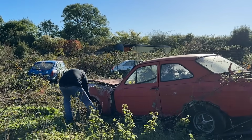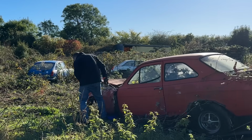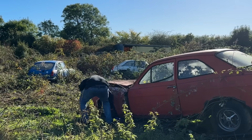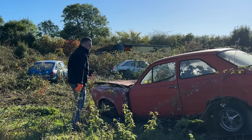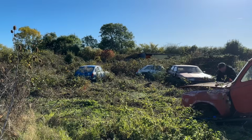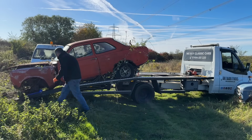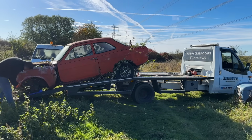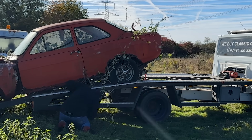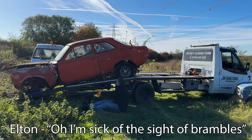Told me. Oops, sorry Elton. As you can see, that front end is very precarious. I wouldn't be at all surprised if it gave way. Hopefully it won't. The exhaust has fallen off and is jamming. Oh, I'm sick of the sight of brambles.